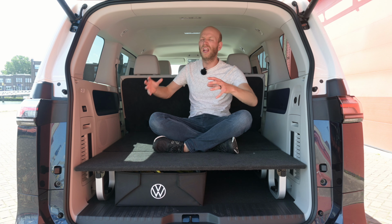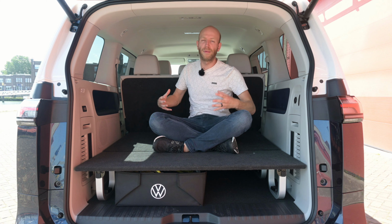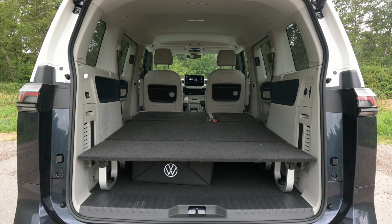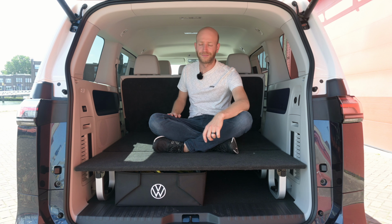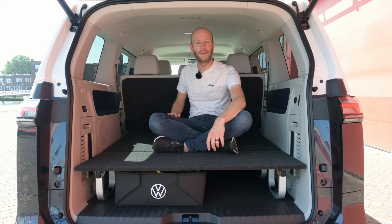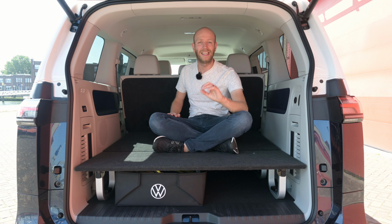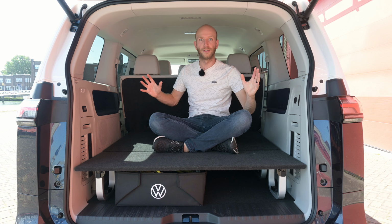Of course, if you really want to, they can probably be removed somehow, but they are not designed to be removed easily. That means if you want to create a flat floor to slide longer items forward, like I did yesterday with a desk, you need to have this Razor. Then the space I am sitting in at the moment, without this Razor, is 1111 liters, so loads of space.